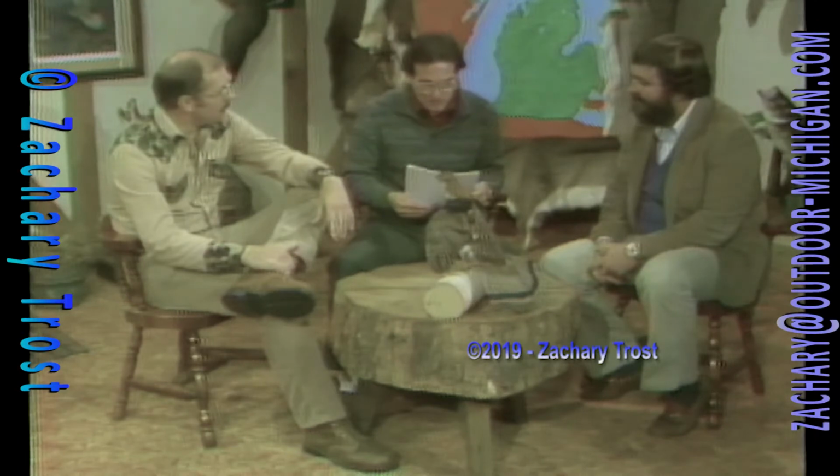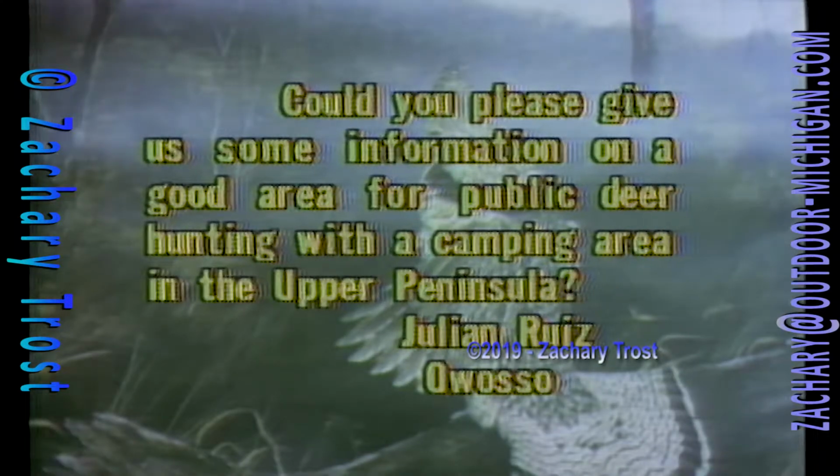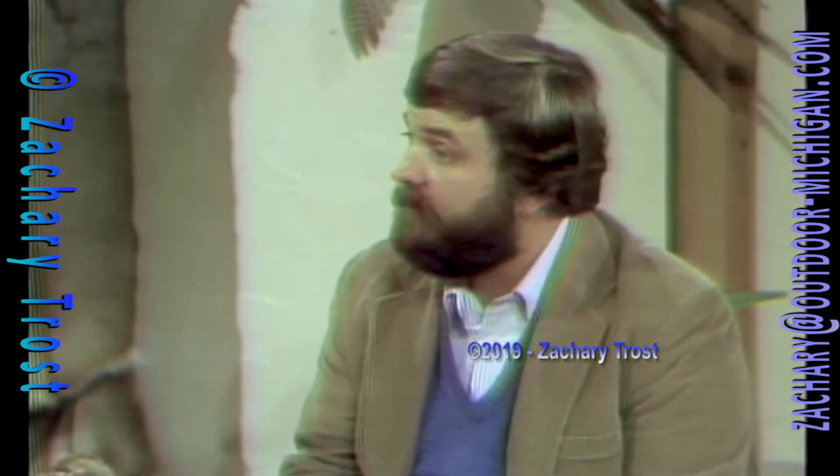Here's one from Owosso. Could you please give us some information on a good area for public deer hunting with a camping area in the Upper Peninsula? Well, the Upper Peninsula, you just about have your pick. Anywhere you go, there's more state and federal land up there than any place in Michigan. It's all open to camping. Especially on the state land, go to your DNR office and you can get a permit for camping. And what about the commercial land, Bob? The commercial forestry private land, there are many hundreds of thousands of acres of that owned by timber companies in the UP.